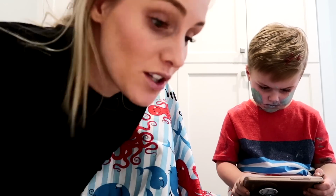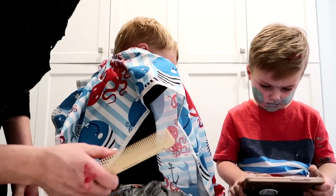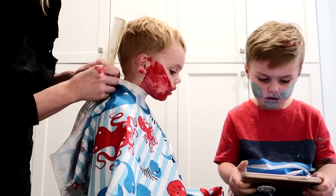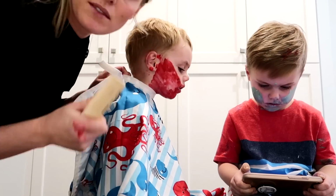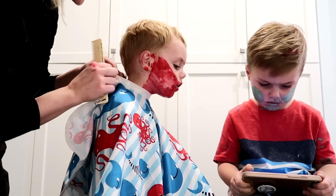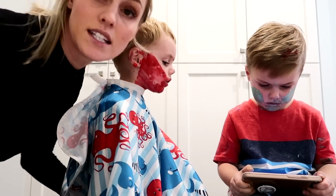So the last time I cut the kids' hair, I had some people ask, how do you cut the boys' hair? So I'm just gonna kind of go through and show you what I'm doing. Oh, and Calvin doesn't like this on ever, but I really need him to keep it on. So sometimes I offer shows, sometimes I offer them suckers. Really, I don't care what they have as long as they're sitting still.